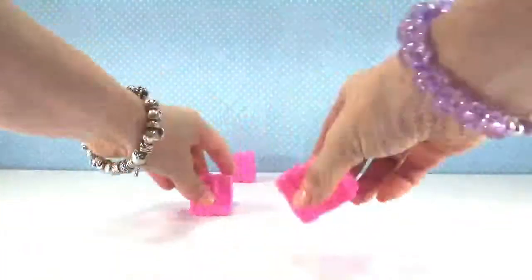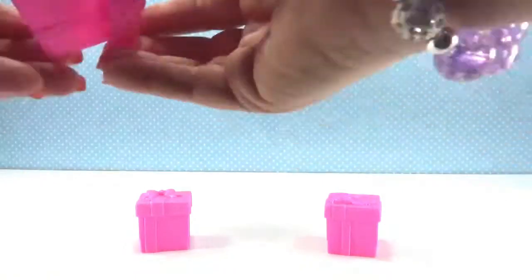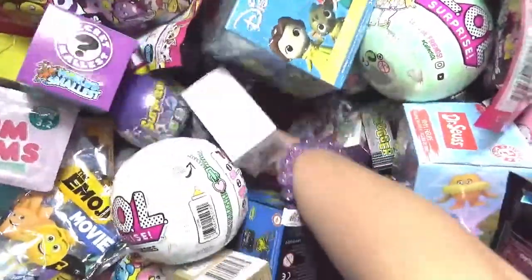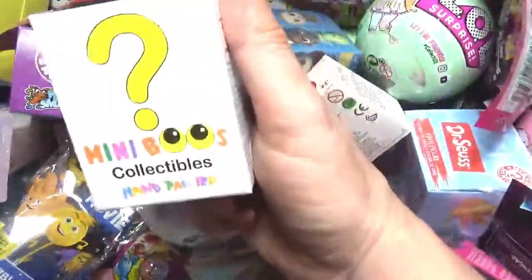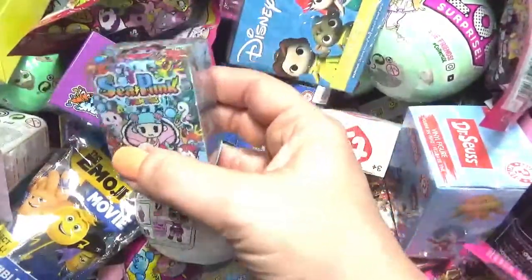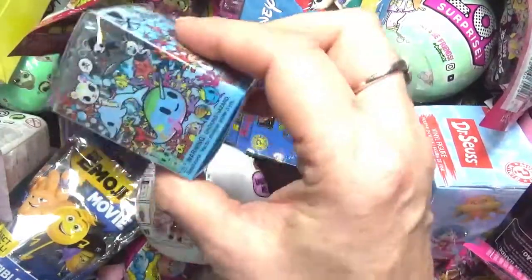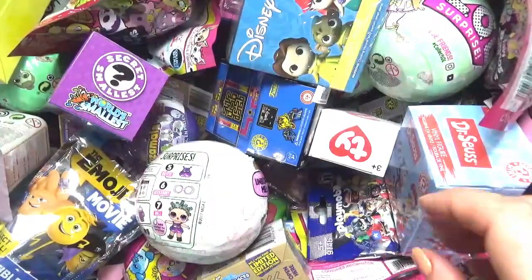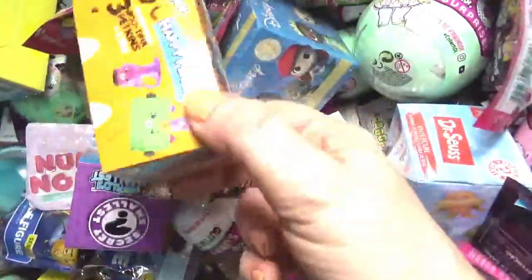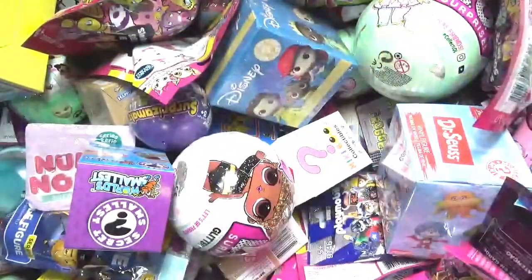Let's see how many we're going to open. Flying away. I'm going to pick the middle one. 4. Alright. Mini Boos. Sea-Punk Frenzies. I am not sure what these are, but they looked super cute. The box did, so I grabbed them. Oh, another Halloween Happy Places. I thought I'd got all these out. I guess not.